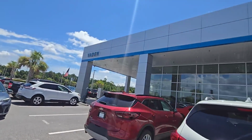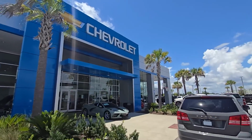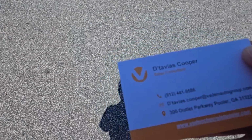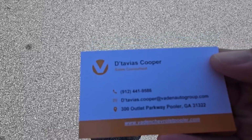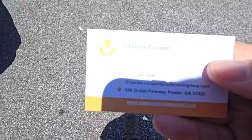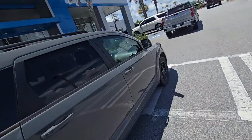We are at Vaden Chevrolet in Pooler, and we just got hooked up. Here's the sales guy's info right here. He gave me the keys for this. If you want to check out his stuff, there's his contact info. And we are going to walk over here and take a look at this thing.